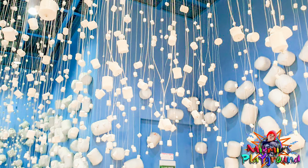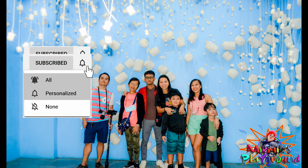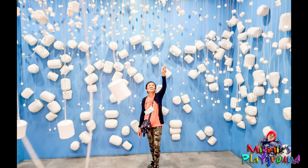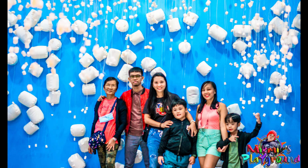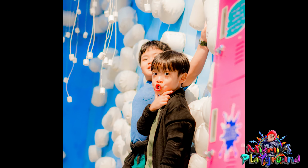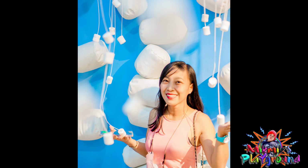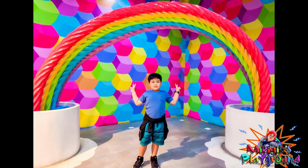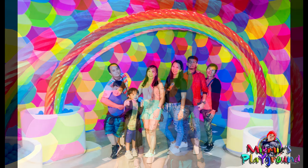Next room is the marshmallow room. In the corner of the marshmallow room is also a giant rainbow candy. Bad thing though, they are not edible.